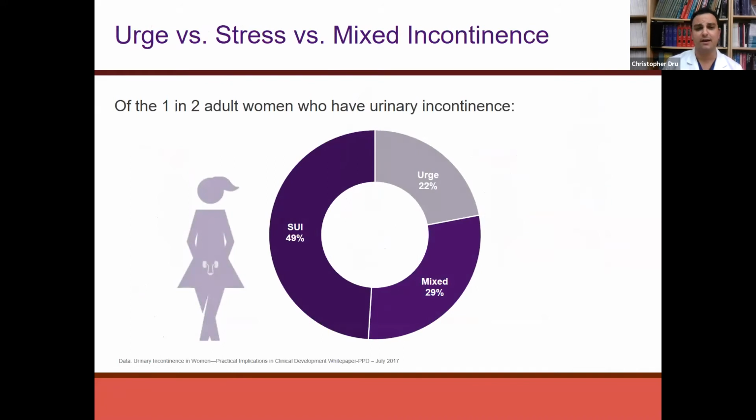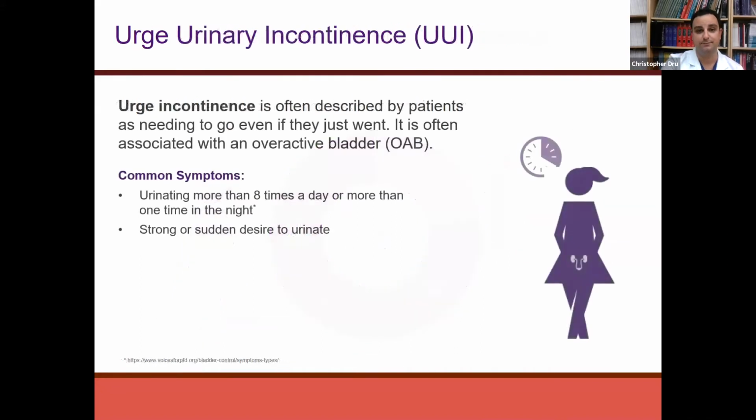So as I mentioned, about half of adult women have some form of leakage. The stress incontinence is really the most common type, about 50%. A quarter of women have pure urge incontinence, also known as shy bladder or overactive bladder. And then lastly, about 1/4 of women have a mixed component.